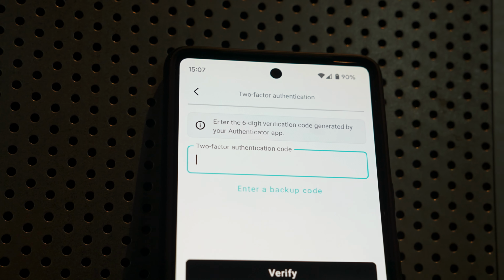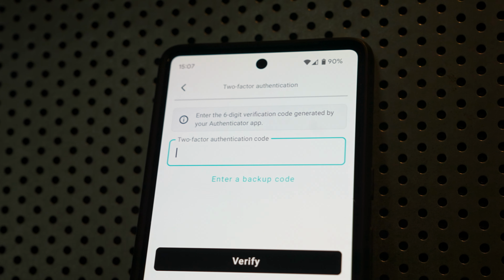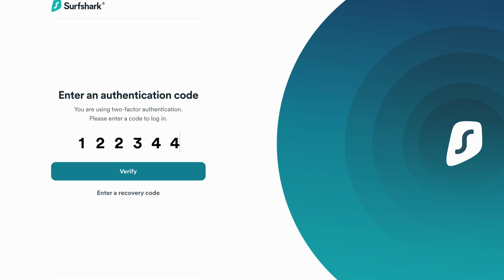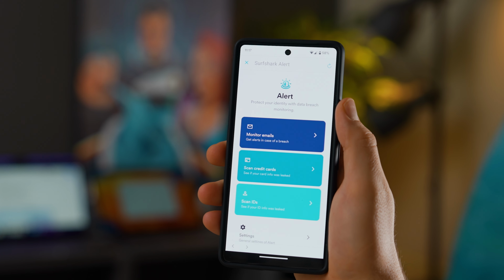However, this restriction was lifted because tons of you still don't use 2FA, either because you find it overcomplicated to use or bothersome. So this update was actually very appreciated by those users. And one thing I wanted to also clear up is that Surfshark still encourages you to use two-factor authentication, since it does increase your account security by a lot. But if you're like, hey, I just want to use Surfshark Alert, then this was probably an update you were waiting for.